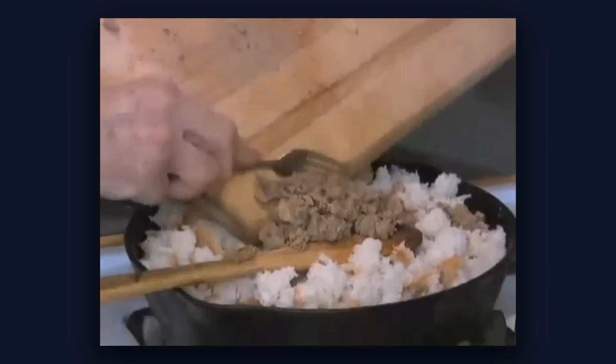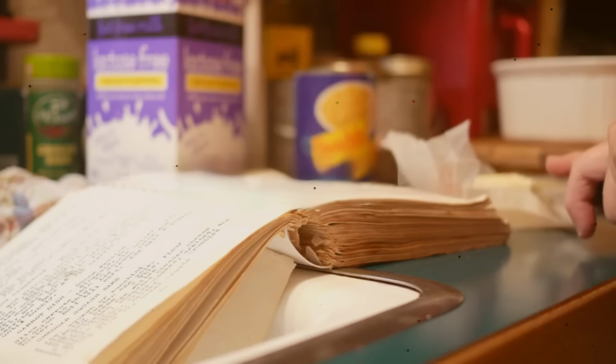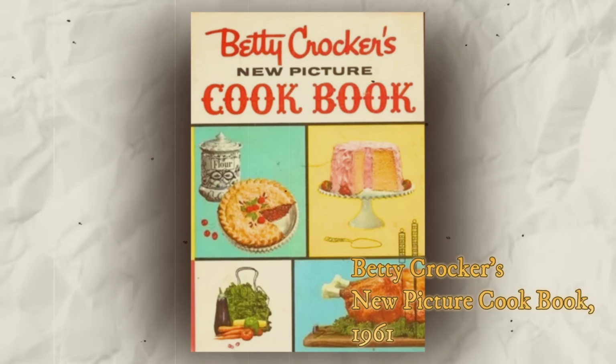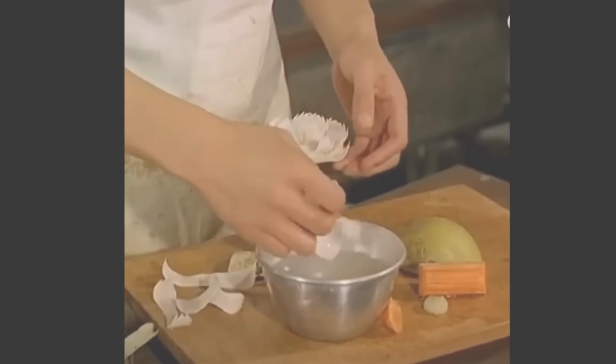Some cooks even slipped in a little minced giblet for flavor, stretching a humble chicken into something worthy of company. Betty taught a whole generation that it wasn't what you bought that made a meal memorable. It was what you did with it.